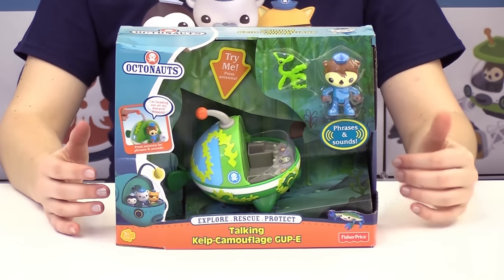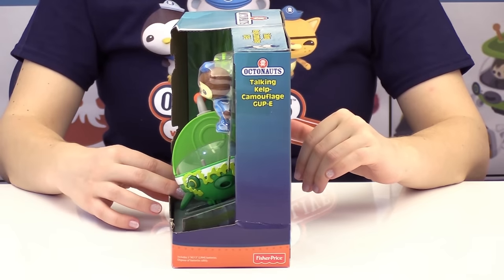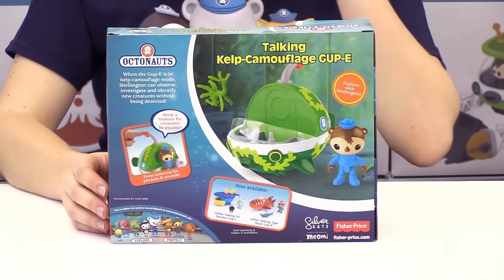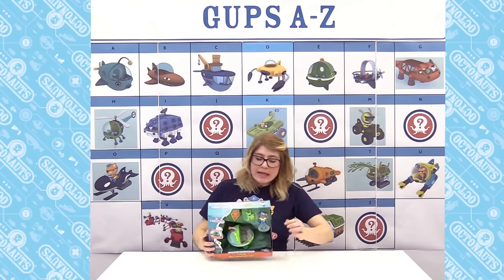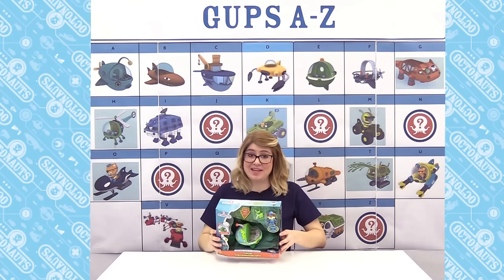So let's take a closer look at this Gup E. Look at all the kelp all over it. That's really cool. Shellington in his blue suit. Leafy Sea Dragon. What else? This is just so cool. Oh, look, it even has barnacles on the console. We gotta open this thing up.